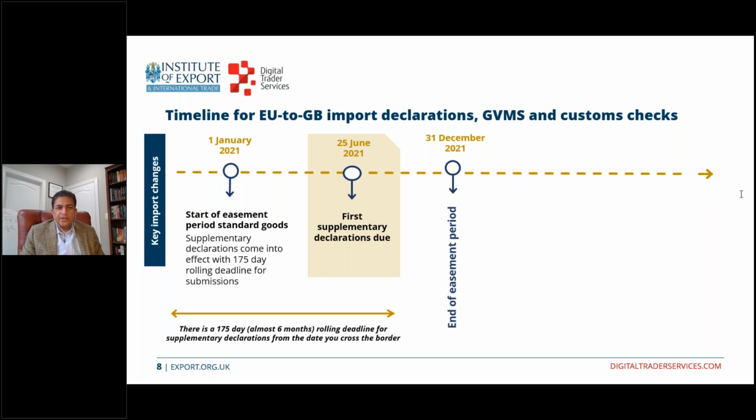So we have had in the course of this year an easement period for standard goods where you can do entry into declarants' records essentially, and then your supplementary declarations are required within 175 days, and that's a rolling deadline from 1st of January. So the first declarations would then be due on the 25th of June 2021. Now that period was extended, as part of the changes to the border operating model, to the end of the year, but that easement period ends on the 31st of December 2021. Go next.